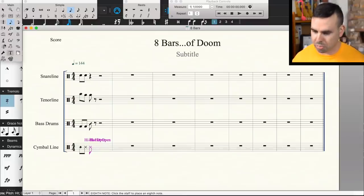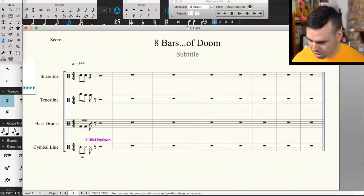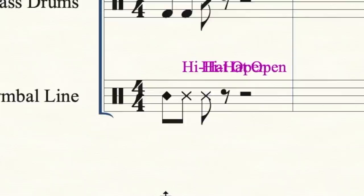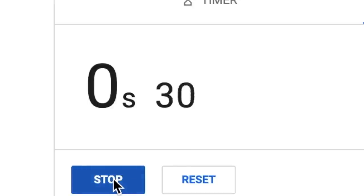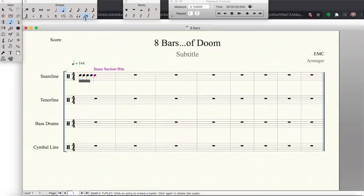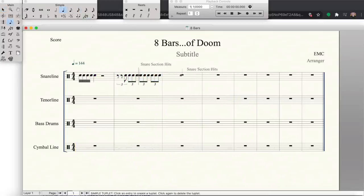And since I do write split cymbal parts, I have to do this extra step here. I'll go in and write in if it's a split or not. So if it's cymbal 1, I'll write number 1. Cymbal player number 2, I'll write number 2. If it's a unison cymbal note, I'll write a U. So with all that in mind, let's get on with the timer here. 3, 2, 1, here we go.